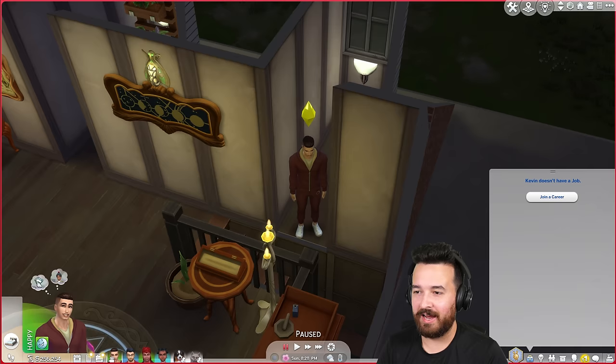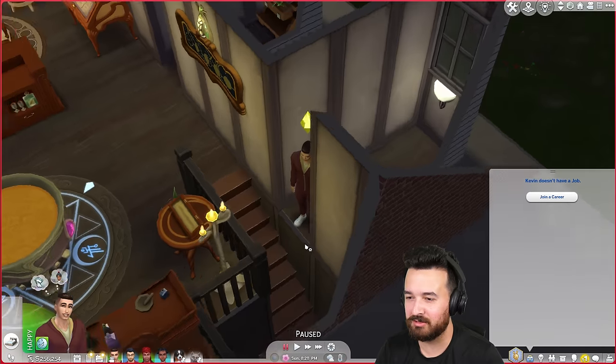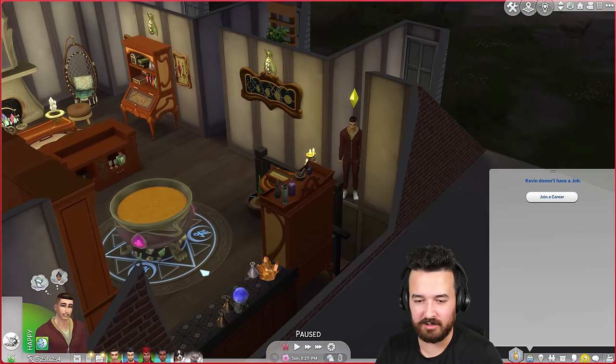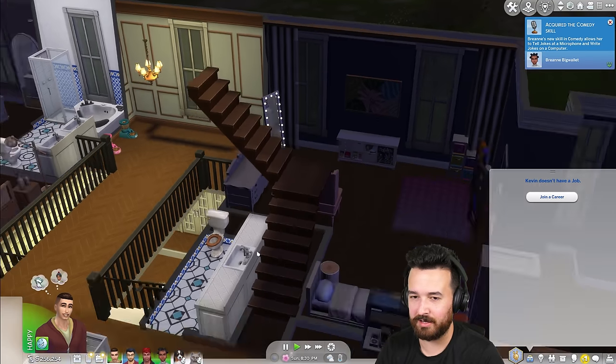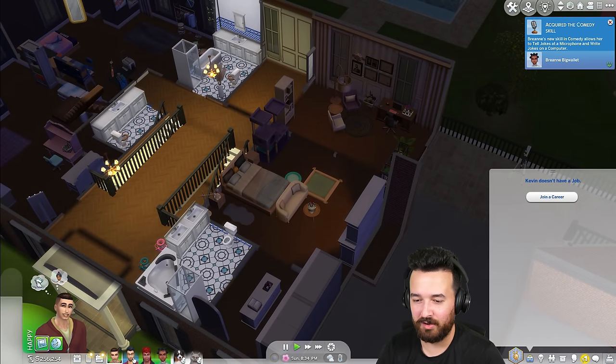But we're back. And for some reason, loading in, Kevin is standing in this space, which is completely inaccessible. Though he does have teleportation, so what's his plan here? He's just gonna complain about not being able to get that? Yeah, okay. All right, let's just get him out of there. I think I should just be able to teleport.